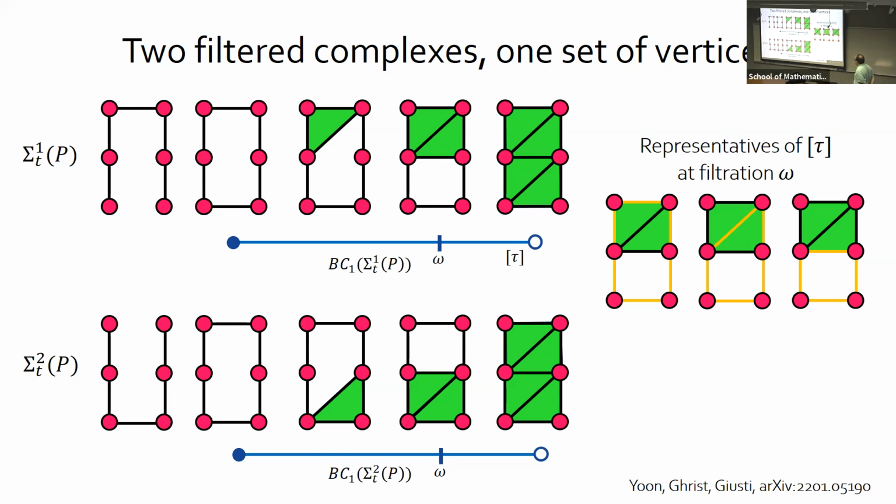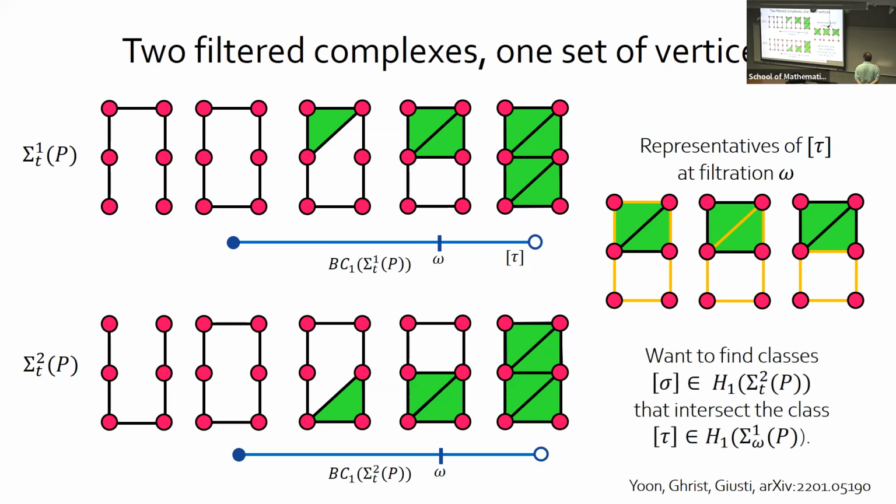So what I want to do is say, look, there are representatives of tau that appear on that bar. And that's the information I want to see. That's the thing I want to think about. So I want to find classes down here in the first persistent homology, a P that intersect, well, at any T that intersect my tau. That's going to be, right, I'm on the same vertex set. So if I have a cycle that goes through the same set of simplices as one of my representatives, then that might be the right class. Might not be. I'll have to use more sophisticated methods to find out that I was wrong, but I want to give you a complete list of the possible choices.